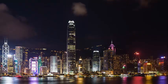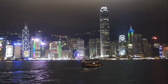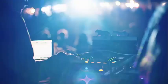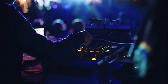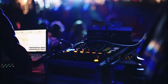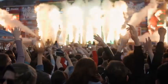Nightlife in Hong Kong. Hong Kong's nightlife is vibrant, diverse, and reflects the city's cosmopolitan nature. From trendy bars and rooftop lounges to bustling night markets and entertainment districts, here's a glimpse of the nightlife scene in Hong Kong. Lan Kwai Fong. Lan Kwai Fong, LKF, is Hong Kong's most famous entertainment district, known for its energetic nightlife. It's packed with bars, clubs, and restaurants where locals and visitors gather to socialize, drink, and dance the night away.